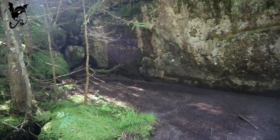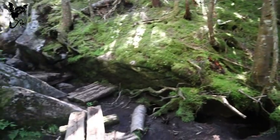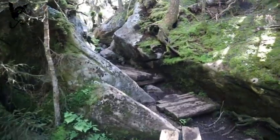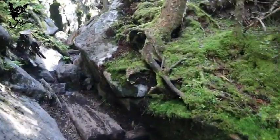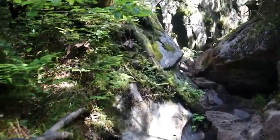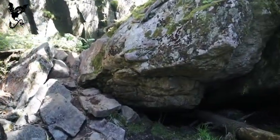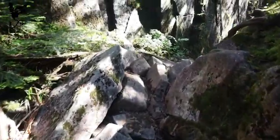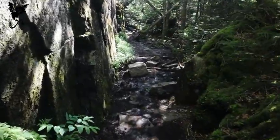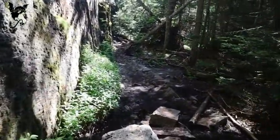A lot of moss. And we're gonna cut through this little narrow area next. I know camera doesn't always do things justice, but these rocks aren't bad. They're kind of spaced like you're stepping on stairs, albeit oddly shaped stairs.